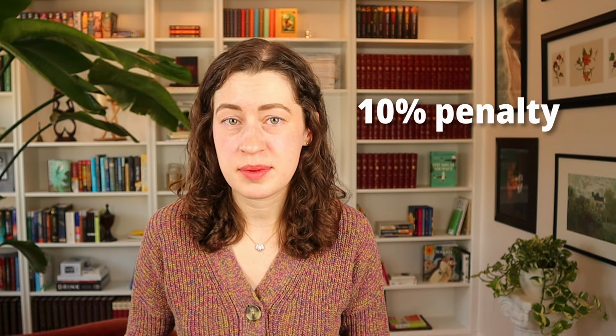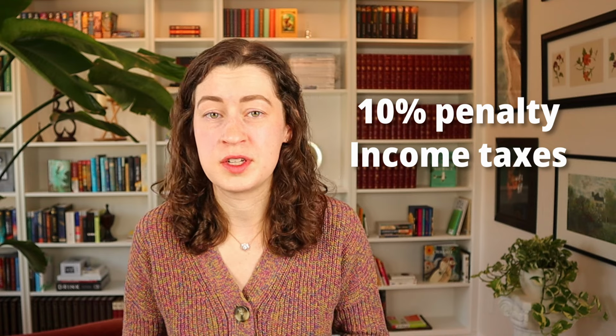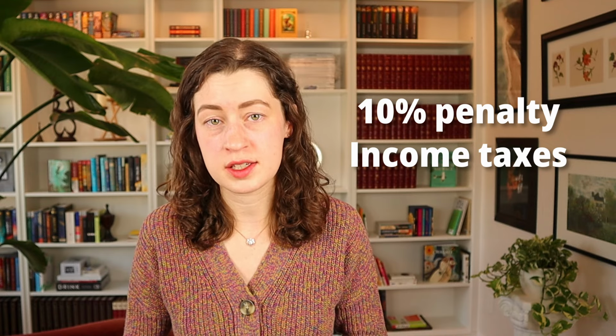Roth IRAs are incredibly valuable investment accounts, so there has to be some gotcha to make sure that they're not abused. That gotcha is that you're not allowed to make withdrawals from your Roth IRA until you reach age 59 and a half, or you'll face a 10% penalty and income taxes, which can push you up to 40 or 50% depending on your income tax bracket.